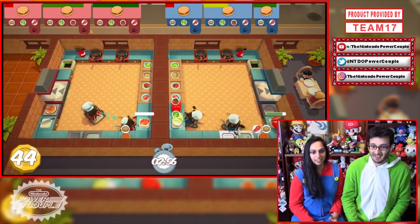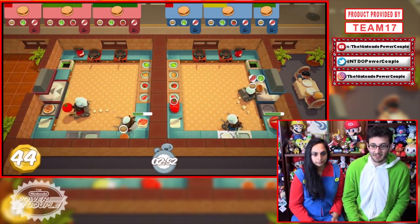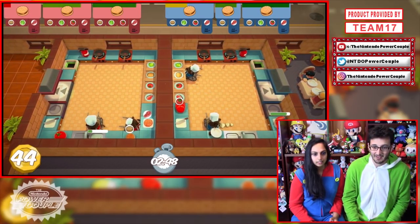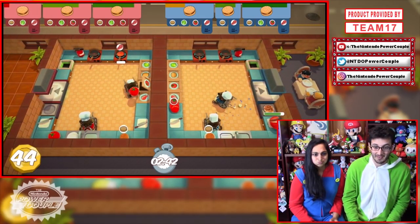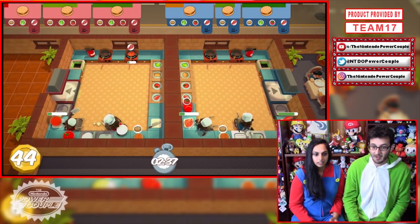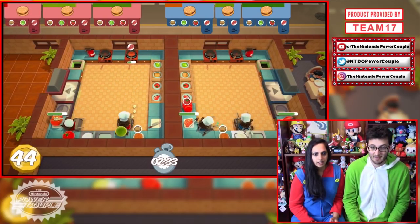Should really be focusing on cutting stuff here. The key is to divide your time up and try to figure out what you should be doing, like while somebody's cooking, somebody else could be chopping, but it is really tough to control both. I'm imagining it'd be a lot of fun with four players doing this, because yeah, I could see that.